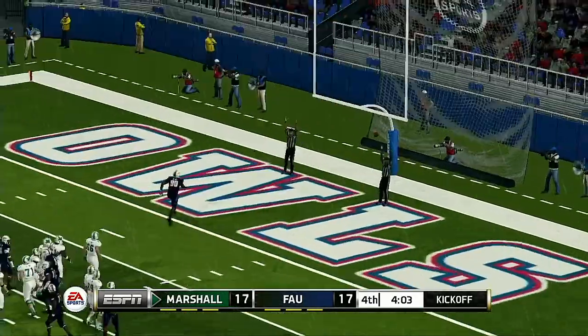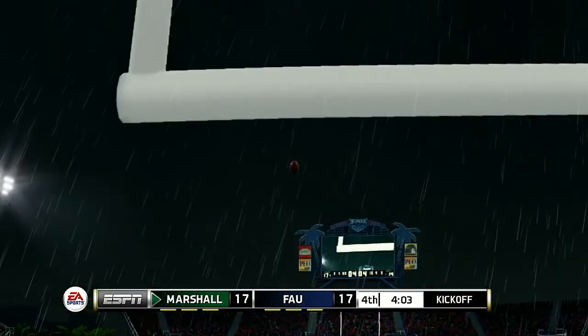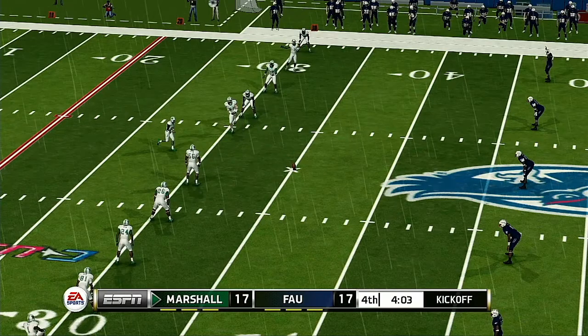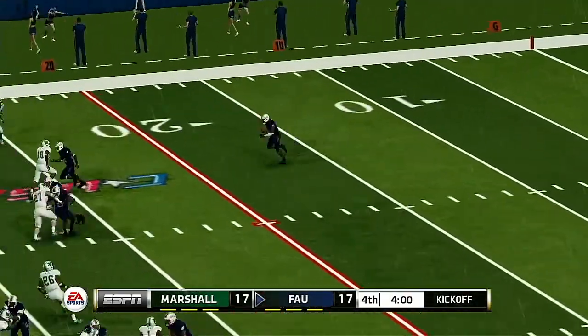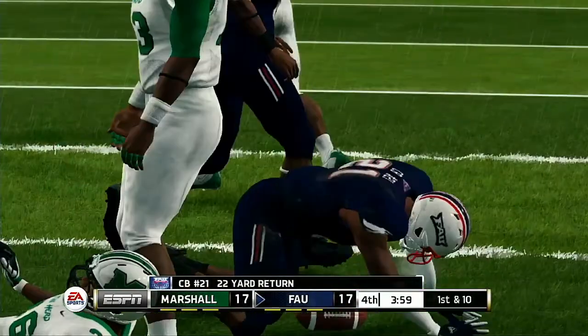Kicks up, and he's got it. Big, big kick. It's up to the defense now to make some plays and hold on to this lead. Marshall ready to kick this one off. Taken at the 5. Tackle made at the 26.